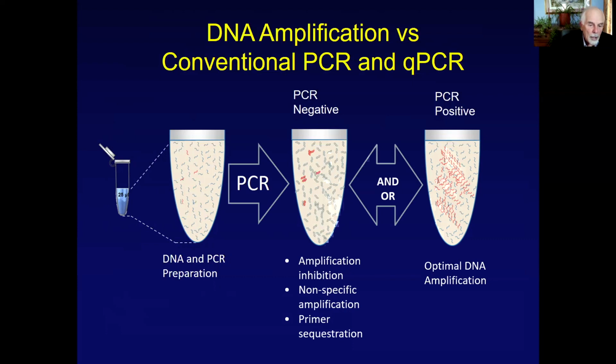We end up going from 1 copy to 2 copies, which we cannot detect in conventional PCR or qPCR, or we end up with the primers annealing and not amplifying. So essentially a negative PCR result is reported out by the laboratory.